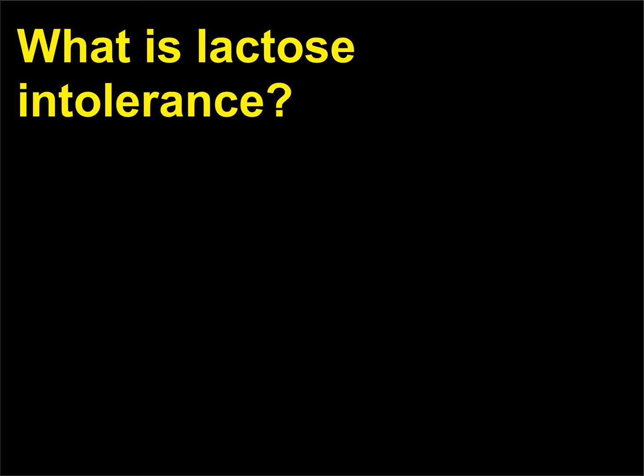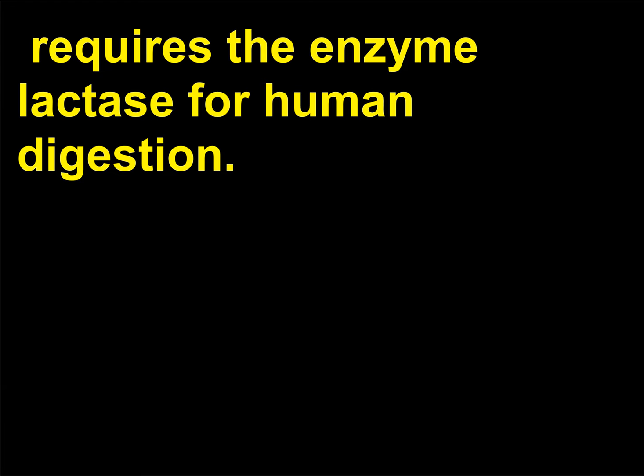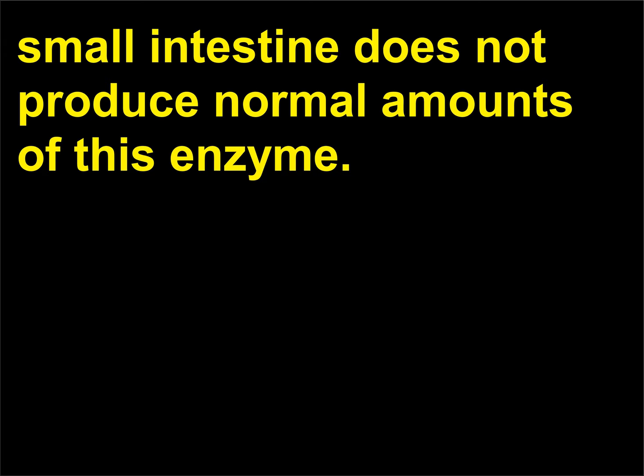What is lactose intolerance? Lactose, the principal sugar in cow's milk and found only in dairy products, requires the enzyme lactase for human digestion. Lactose intolerance occurs when the lining of the walls of a person's small intestine does not produce normal amounts of this enzyme.